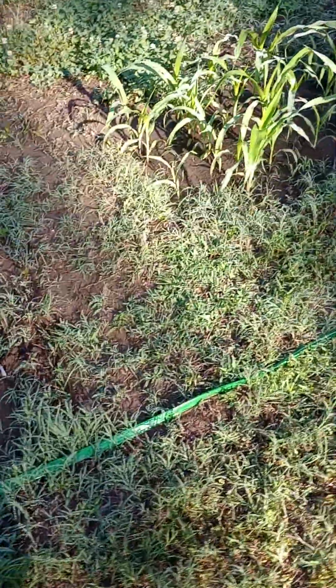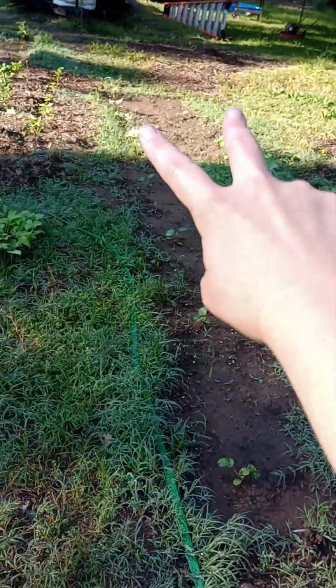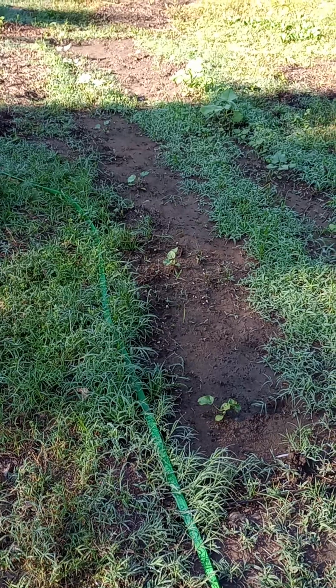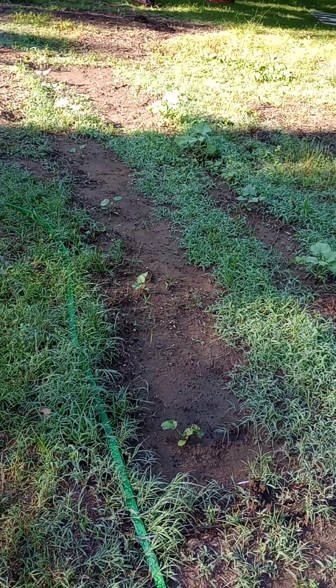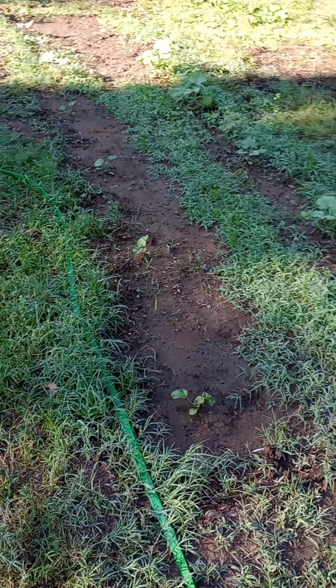Now, over here, we're back to the start of the corn patch. We have got 2 rows going. This is a mix of things. There's butternut squash, and there are lots of types of melons in that. So we'll be mulching over that probably this weekend.